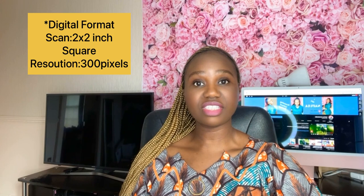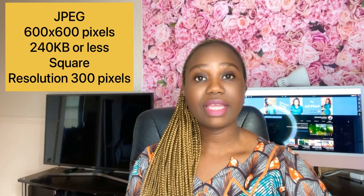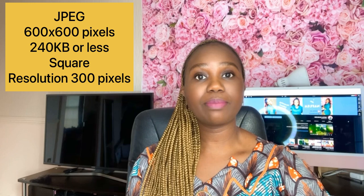So the digital image that you'll use for your green card application should meet certain requirements. First, it should be in JPEG format. That will allow you to upload the image. It should be a square, 600 by 600 pixels, and the size should be 240 KB. So that's the requirement of the digital image that you will upload in the application.